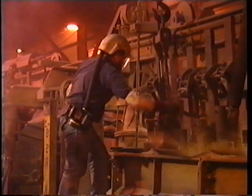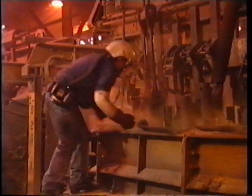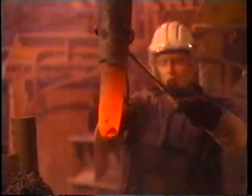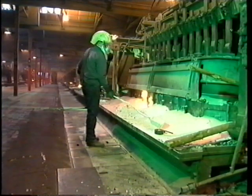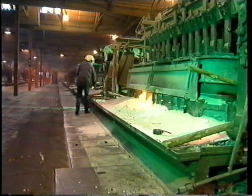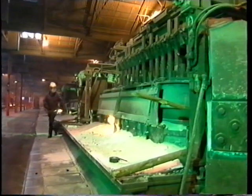In the electrolytic cell, the alumina is held in suspension in the molten cryolite bath. The current passes by means of these steel electrodes to the carbon anode and then down through the bath in which the anode is partially submersed to the carbon cathode at the base of the cell. The current passing through the bath separates the alumina into its component parts of aluminium and oxygen. This process is known as electrolysis.